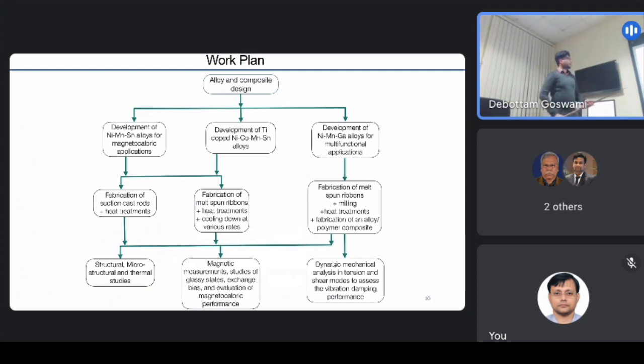Here is my work plan. I have briefly outlined that nickel manganese tin, nickel cobalt manganese tin doped with titanium, and nickel manganese gallium alloys have been fabricated. Nickel manganese tin and titanium doped nickel cobalt manganese tin alloys have been suction cast as well as melt spun, and after that various characterizations have been carried out. For the nickel manganese gallium alloys, we have only prepared ribbons, then ball milled the ribbons and incorporated them into a polysulfone matrix to obtain a multifunctional composite to see their magnetocaloric effect as well as the vibration damping performance.